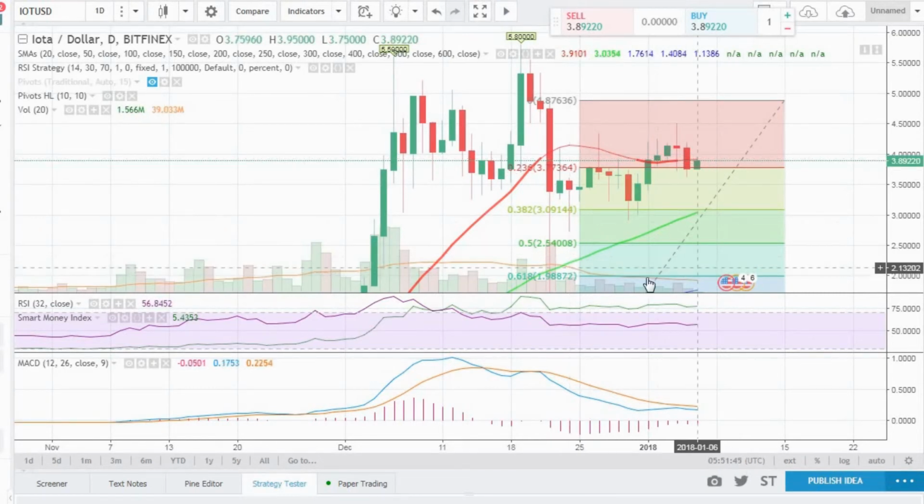But again, the volume is the key. Remember that the volume is the key. It cannot have a breakout with a low volume. If it needs to have a breakout, it needs to have a bigger volume. So that will be the key.